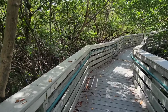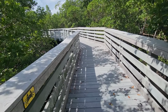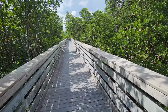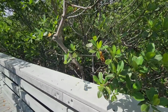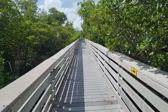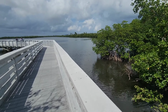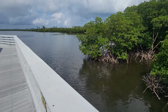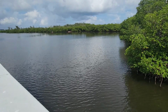So, what we learned at the other place, this is a berm because it's land where the water has come over. Watch your step. I don't know if there's any alligators in here. Little crabs. This reminds me of that one we went into, the Apollo Beach one. Yeah, that's exactly what it reminds me of. I don't think we'll see any manatee. That's like a mangrove or something.